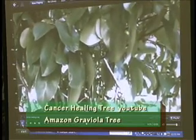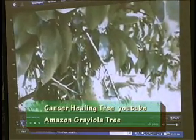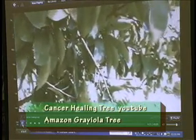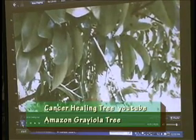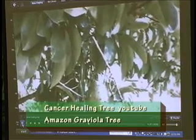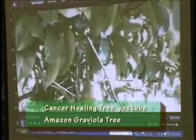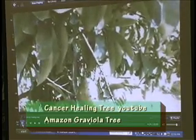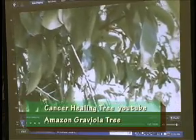It has action that will kill cancer cells. It slows down tumour growth. It kills bacteria. It reduces blood parasites. It lowers the heart rate, dilates blood vessels, and it sedates. It's a sedative.